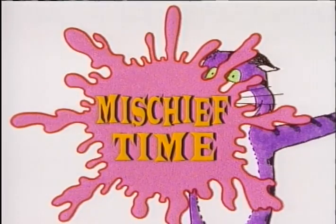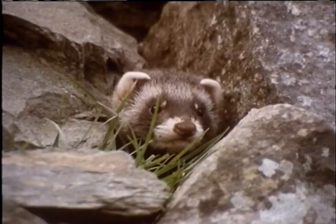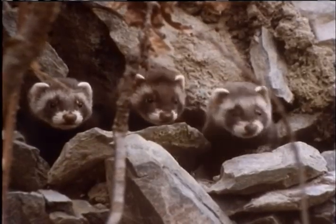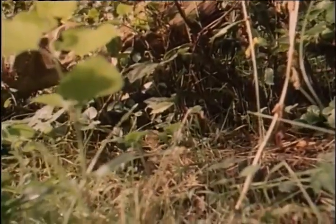Mischief time! Polecats love to play. It's great practice for pouncing on food when they begin to hunt someday. Come on, don't be shy. Uh-oh, a wily weasel has spotted a picnic in progress, and he's dying of curiosity. He'll just have a little fun, and maybe a snack or two. Either way, here comes trouble.